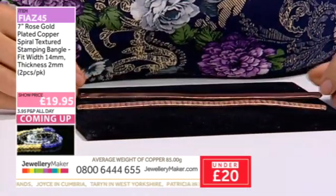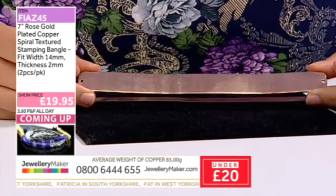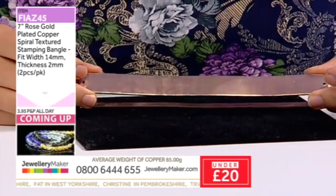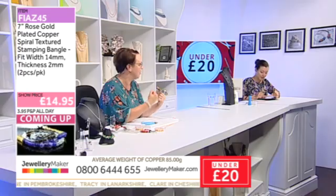I like it. There's actually less than 20 of these in stock, and Sheridan is going to tweak that price a little bit. Let's stamp that price point a little bit for these stamping bangles. $14.95 for the 2. It's copper, so it's going to be nice and pliable as well.